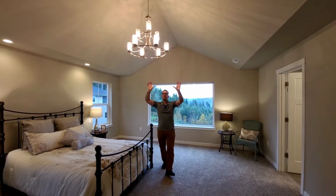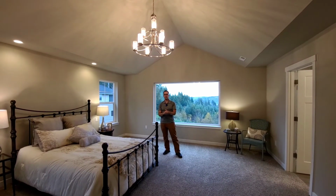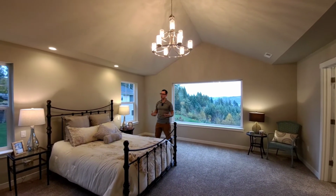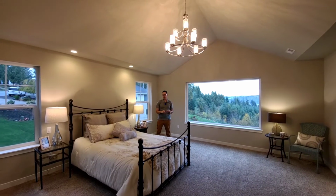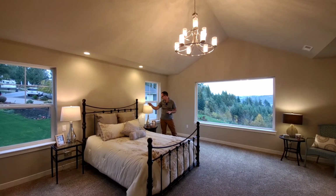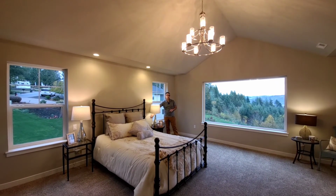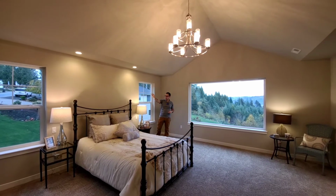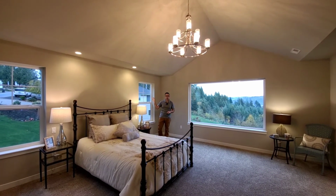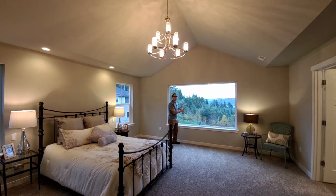Now here's a tour of the master bedroom. We've got a nice vaulted ceiling, nice luminescence as far as the light fixture is concerned, and there is a lot of square footage here. Something else that we did is we put his and hers lighting over the bed. Each person has their own controls. As you look around, we've got a window on each side flanking the bed, and then this view is amazing.